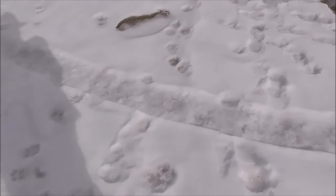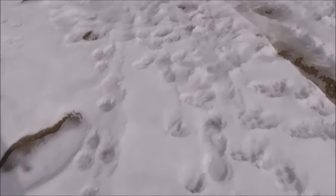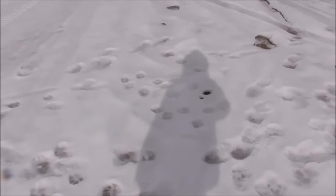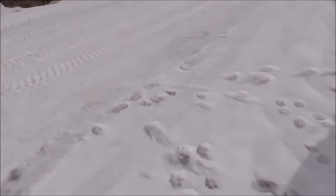I don't know. I have found wolf tracks in the past down on that main road, so they still could be, but I'm kind of thinking maybe there's somebody's dog after all. There's a lot of them right here where it looks like they probably parked their truck and the dog got out and ran around for a minute. Those ones up there, they look pretty darn big. Well, they still could be wolves.